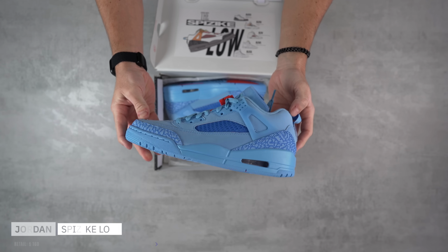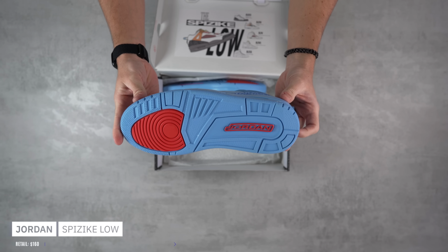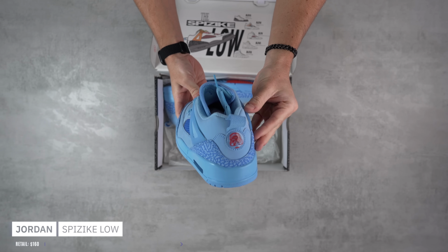Right, next is a pair of shoes that I really feel like I'm not going to be alone in being wrong about. It's the Air Jordan Spizy Glow. Okay, so if you don't know anything about weird fusion Jordan models or Spizikes in general, you might be thinking to yourself, what the hell am I looking at?